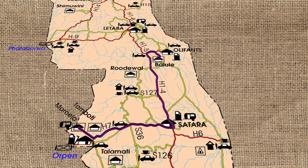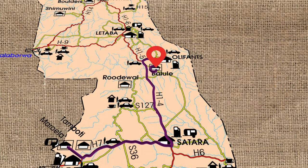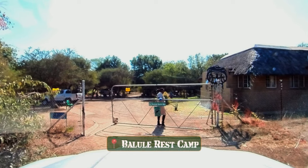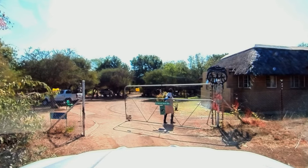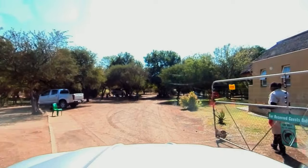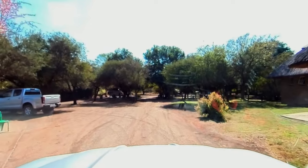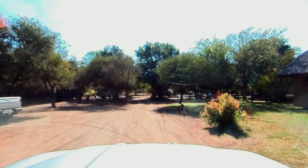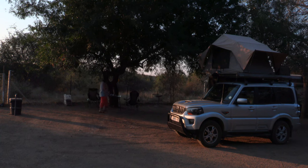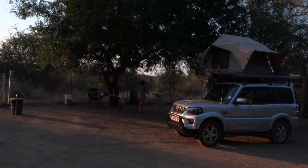Balule is our favorite rest camp. It has very basic amenities and offers only camping facilities and a few huts. The nearby Olifants River breathes life into the valley and the nature sounds are incredible. Sunsets and night skies are amazing. We are looking forward to 8 nights here and exploring in every direction. This is where our adventure really begins.